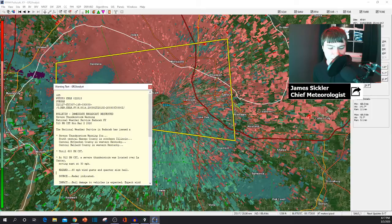Again, we are keeping an eye on this as the front moves through the southern parts of the United States. It's moving over the center, located at 512. So this is near the center. Again, the center is right over an area currently in the severe thunderstorm warning.